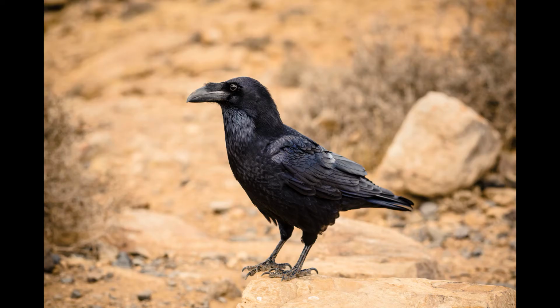Now we're coming to another bird, but you see the prints are slightly different from the quail. And it's a very common bird up here too. It's the raven.